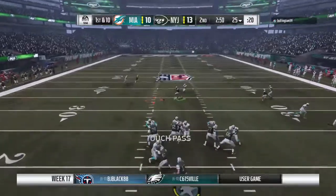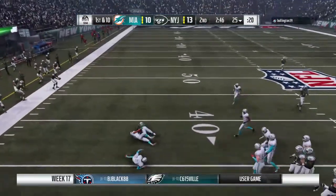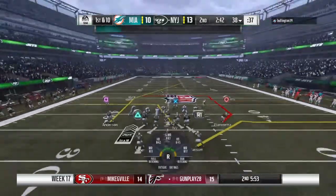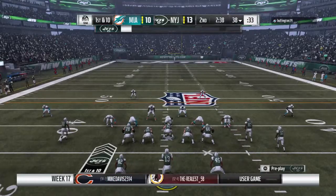Trying to shake off the interception. He'll look to throw. And he's got it. Got his man on the end route. Complete. And they're able to get this one across the 35. Give him 13 yards on the opening play of the drive and also give him a first down.